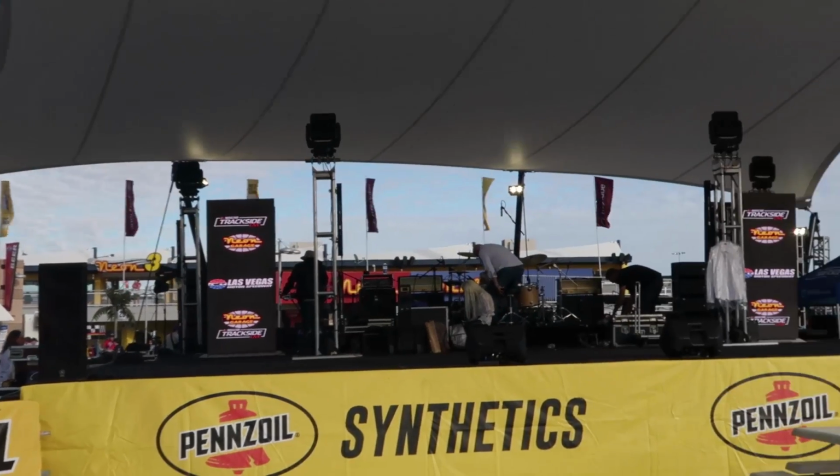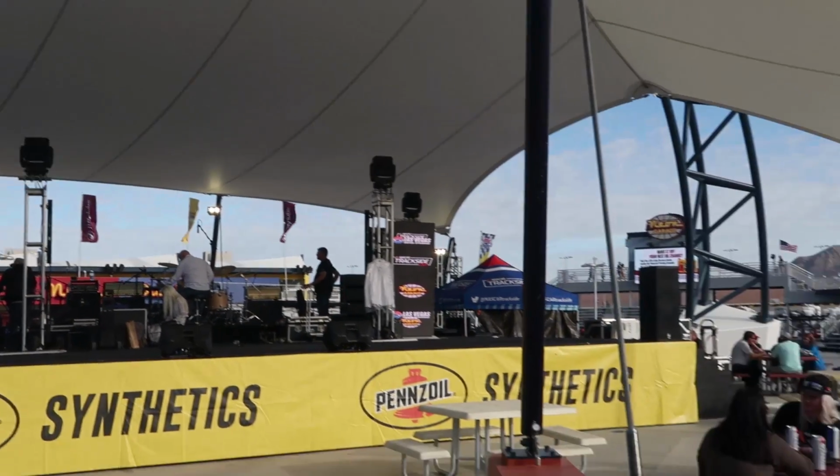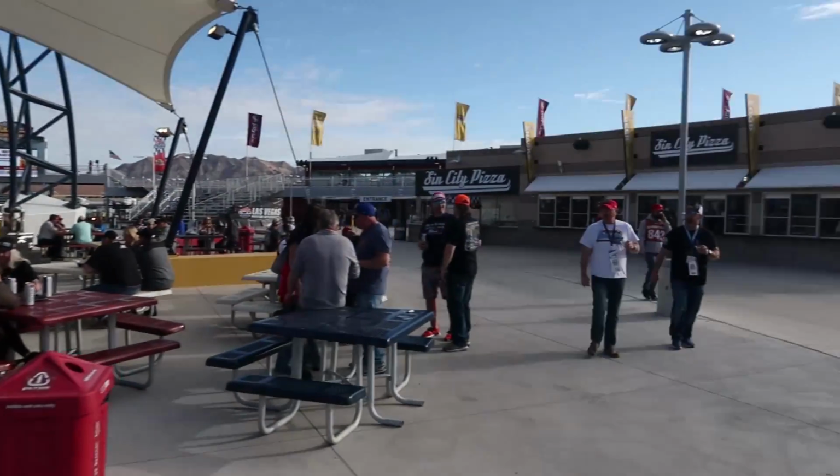Yeah, they're setting up or taking something down. Probably setting up. I guess the weekend's just starting. But this is where a big live music stage is. Plenty of places to sit nearby. Plenty of standing room. There's a lot of space here. It's very wide open. I'm sure once Sunday rolls around, it's all gonna be cramped, but right now at least, it's pretty chill.